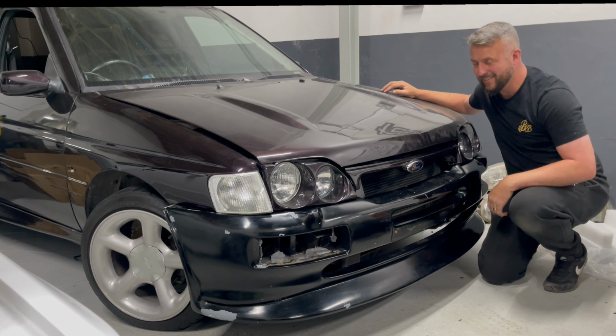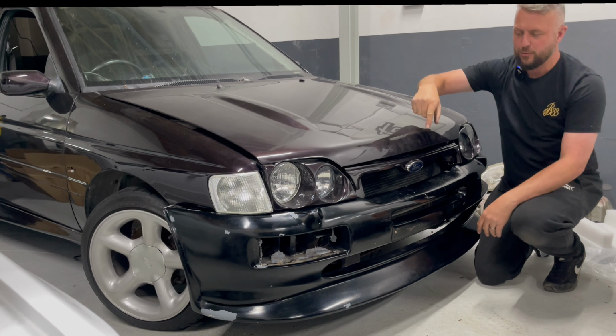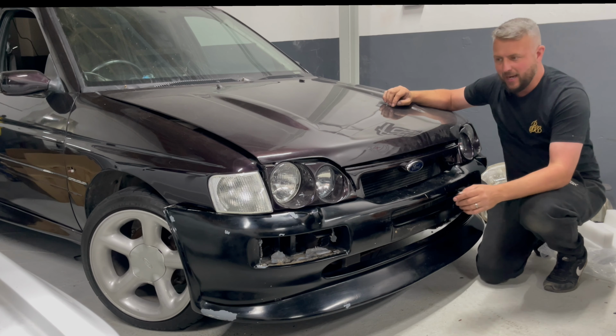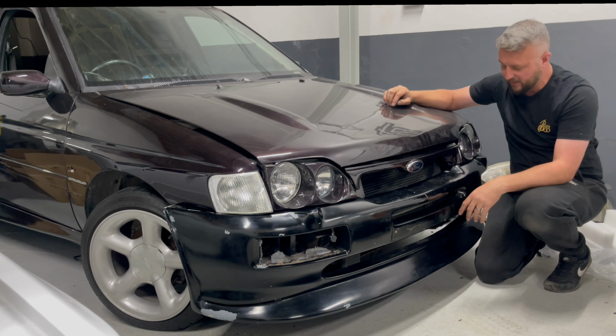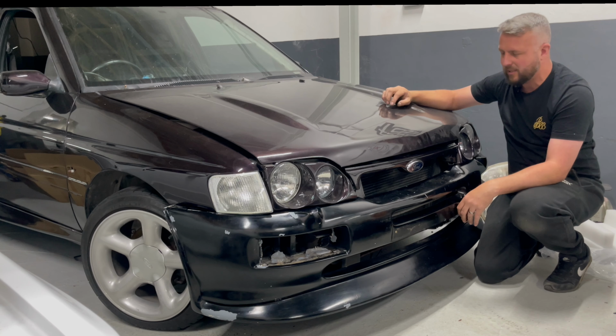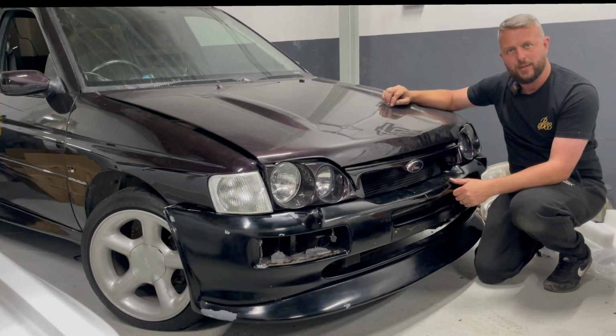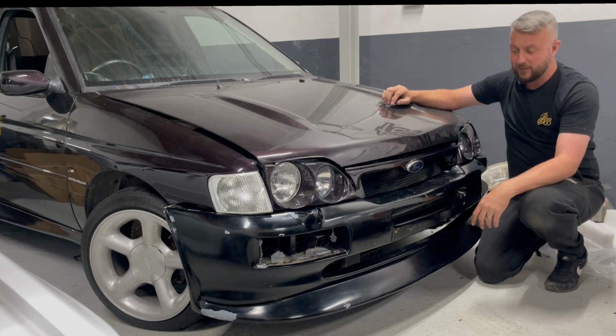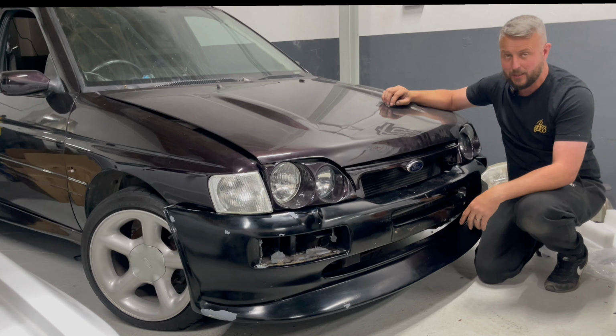What do we think? So, obviously, we knew that the original bumper, the RS 2000 that was on this, had a crack here, so it needed painted. And I thought, well, if it's needing painted, why don't we try and jazz it up a bit? I'll put my spin in it. I know Brian will like it once it's done, so I've gone for the Cosy replica bumper.